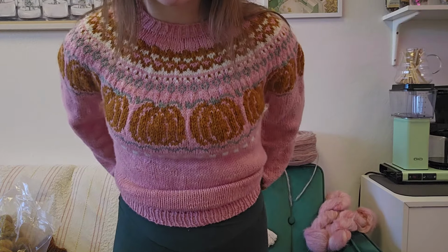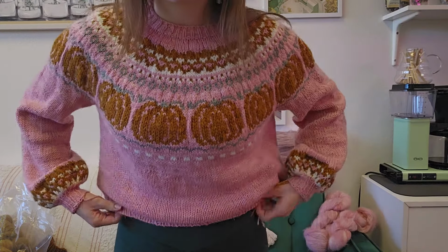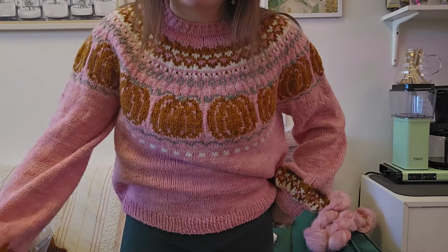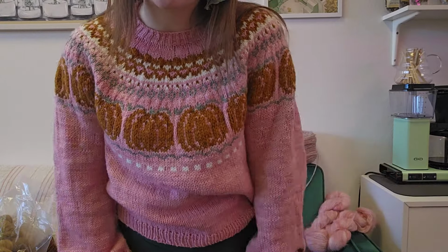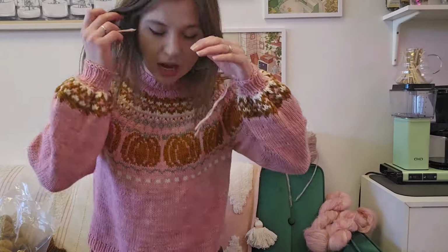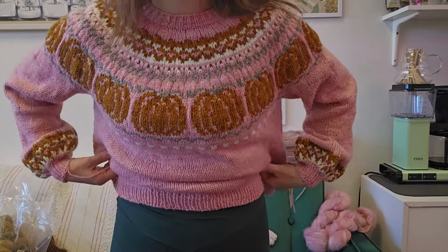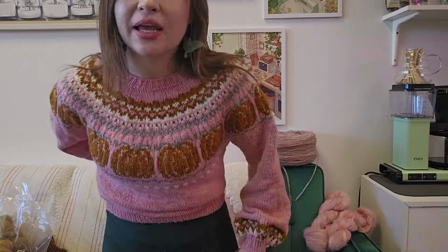I think if it was cropped like this with these big poofy sleeves, it would be even cuter. So I don't know, because I can tuck it into like pants, but I don't know. I'm really conflicted. I do think I would like it more if it was cropped, but then I could really only wear it with certain things. So I'm like trying to play around with it to get an idea before I call it done. That's the pumpkin sweater.